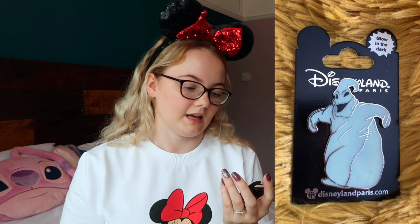I have been trying to find this pin for quite some time and it was just constantly sold out. I bought it when I bought the Baymax pin. I was just walking home from work one day, walking through the park, and I thought, I'll just check that stand in case, and it was the only Oogie Boogie pin that they had. This is actually in the orange category. Again, I'm really sorry, I don't know what the price is for that, but it's orange.